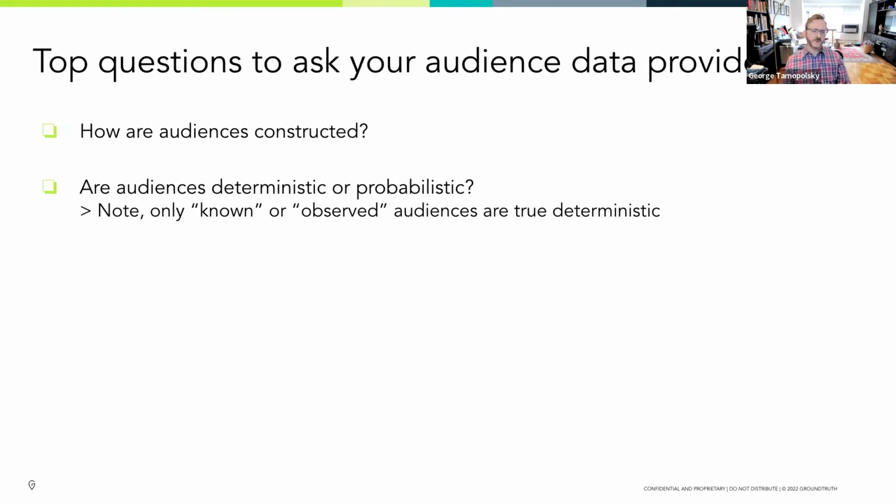Another important question, which is so key, is how often are the audiences updated? So however the partner is sourcing the audience data, how often does that data get updated on their side? In other words, is the data fresh? You don't want to use data from last year, as an example.